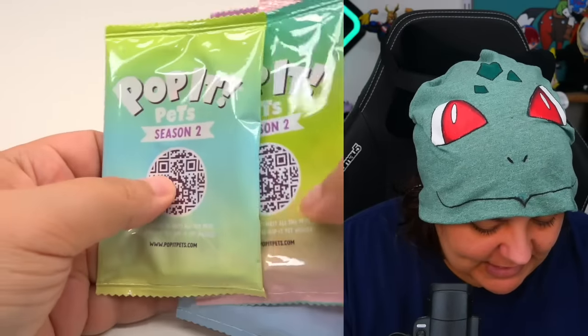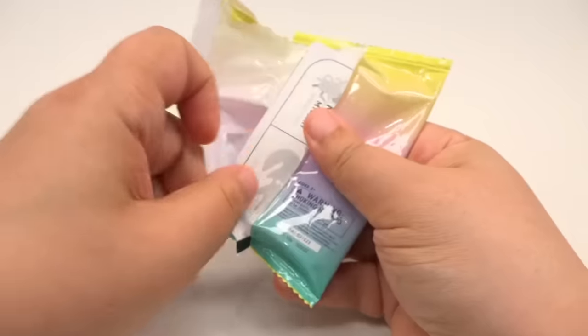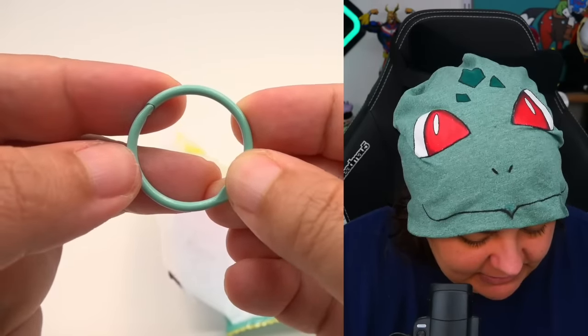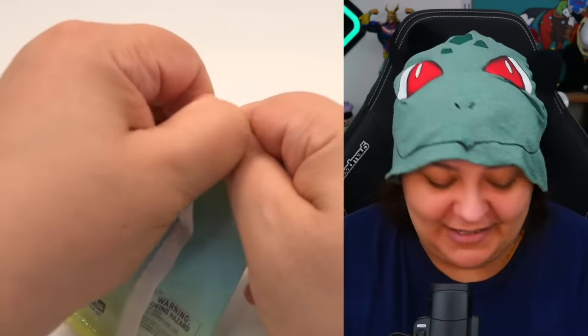Here they are. So we have our five surprises plus the character guide. Oh, there we go. This is the character guide and the actual keychain right here, which is a different color. All right, I'm gonna keep an eye on this. So now it's like yellow, pink, and teal-ish. I'm gonna have to remember that. Maybe they're always different, I don't know. So now we know every one of these is the next pet.